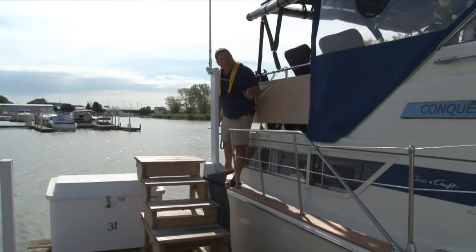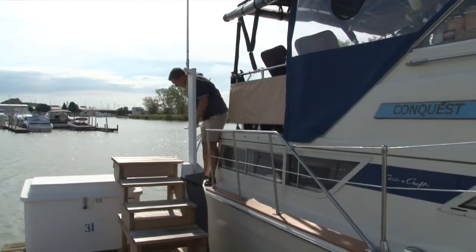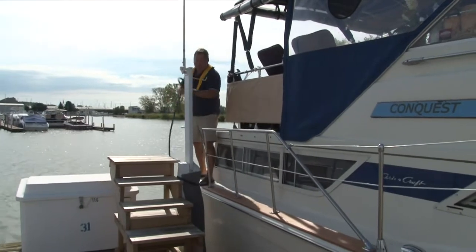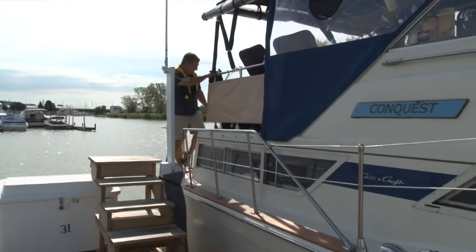All right, Mike. So here's what I'm going to do. You're up there. Don't do anything yet. I'm going to look around, make sure there's no boat traffic. I'm going to go ahead and undo this line. This line for me will also go on this hook, but it goes in the back. I'm good to go here. I'm going to go up to the helm.